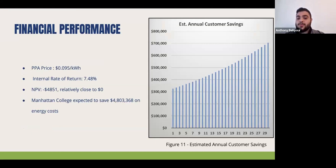Right, now into our results. We decided on a PPA price of about 9.5 cents per kilowatt hour. We found this by getting our internal rate of return to 7.48%, as close to 7.5 as possible. This was based off NREL's 2018 assumptions for adjusted WACC for a mid-sized large-scale solar system.